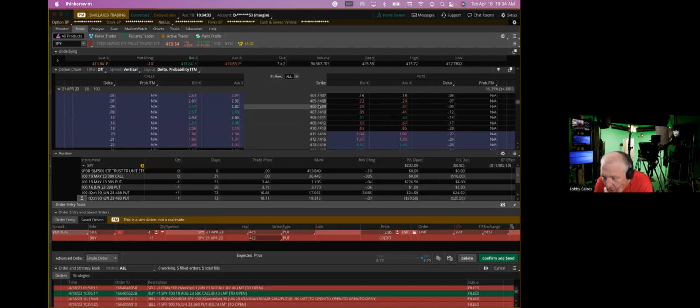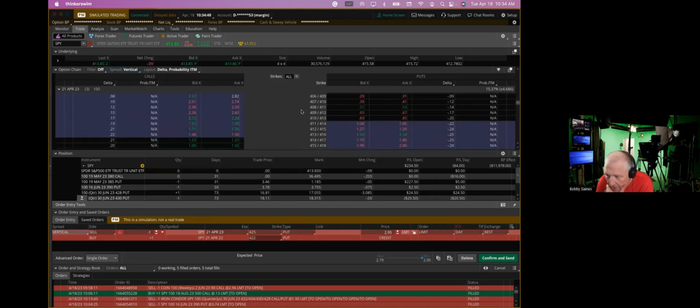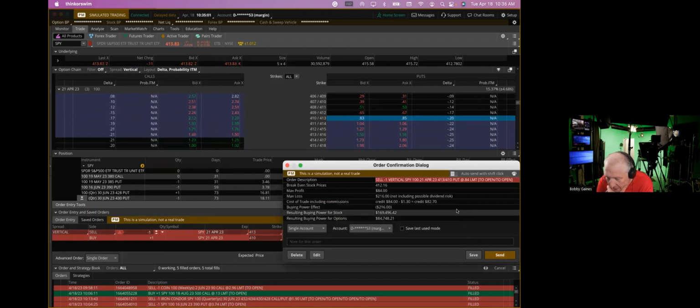So on a $3 wide, you want to collect about $1. So you would go closer to the money, like this one for 83 cents or the $1.04. There you go. So then you're collecting an 84-cent credit. Hit the confirm and send button. That's going to be $216 in buying power, and you're collecting a credit of $82. Good. That's more like what you would want to do, selling an out of the money spread.